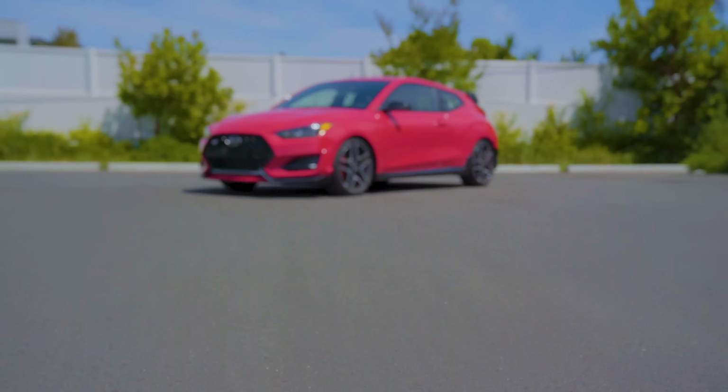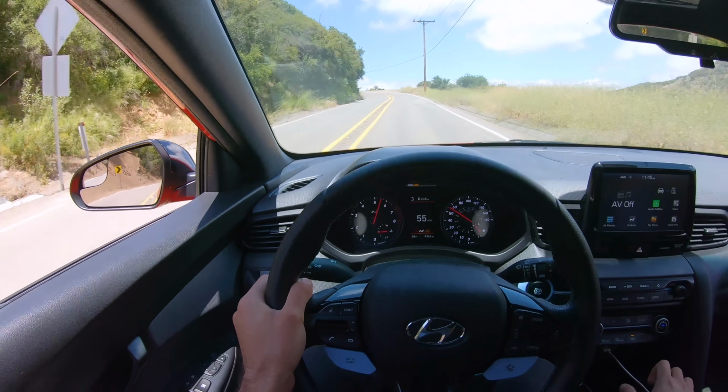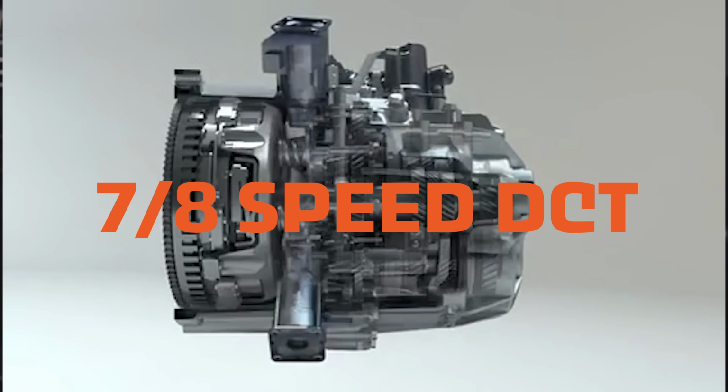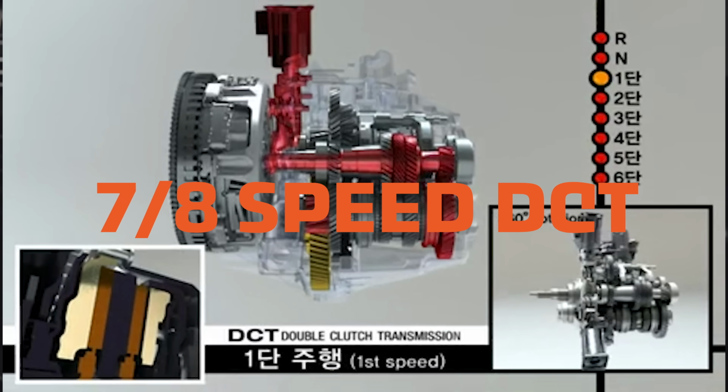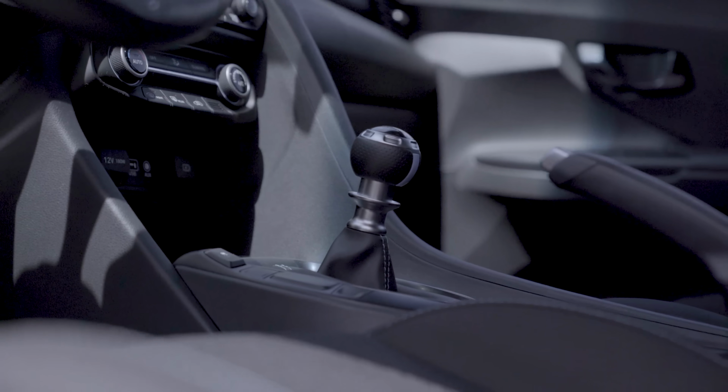Now, another thing that makes this Veloster N such a fun car is that you can slam through the shifties with a 6-speed manual. Yes, you can opt out and get a 7 or even an 8-speed dual clutch transmission if you wanted, but Hyundai didn't want to take away the option for what drivers love most, right? That's banging through the gears a little bit. And they even put a bit of technology to make that 6-speed manual even better.